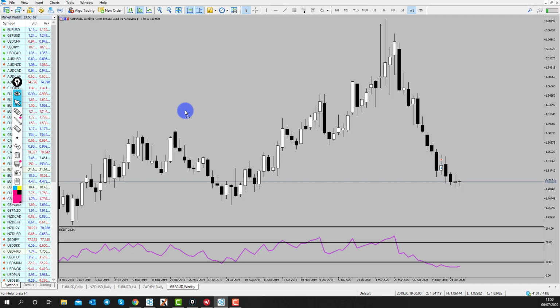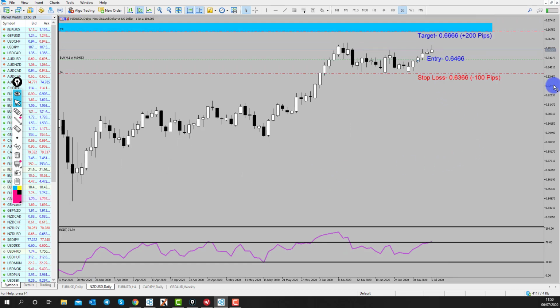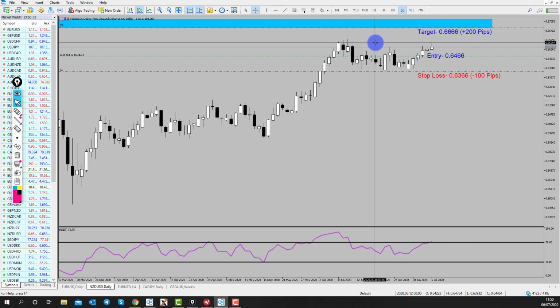In this video, we're going to take a look at Pound Aussie, but before we get into that, just going to go through some of the trades that we have currently running. So we have Kiwi US dollar running. Market is pushing to the upside. It's just finding a little bit of resistance at these previous structure highs just through here.